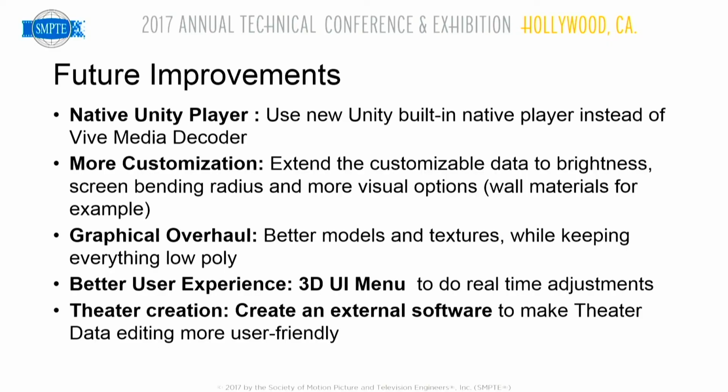So for future improvements, we currently use the HTC Vive media decoder, but Unity has released a built-in native player, so we shouldn't need to use the Vive media decoder. We want to extend the customizable data to also adjust brightness levels, and as you can see, this screen has a slight bending radius, but we could add that as well. And more visual options, for example, the materials of the walls, if it's fabric or concrete or so on and so forth.